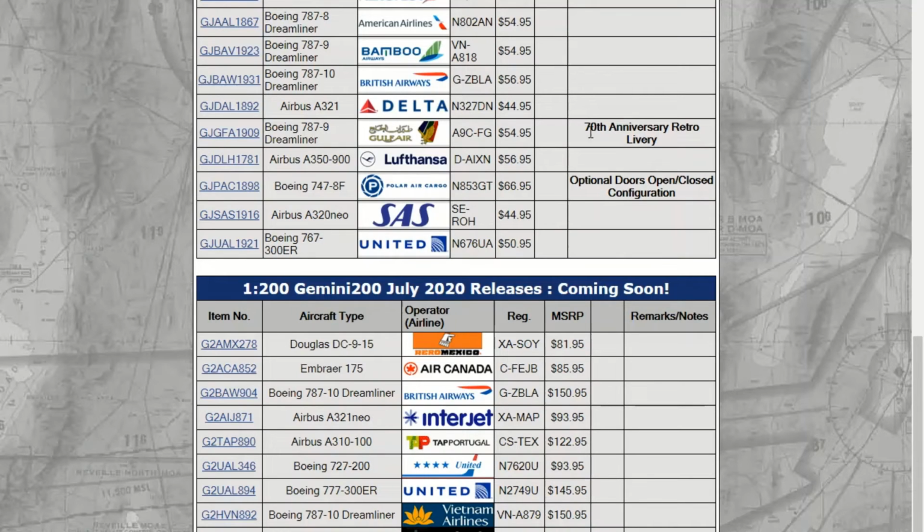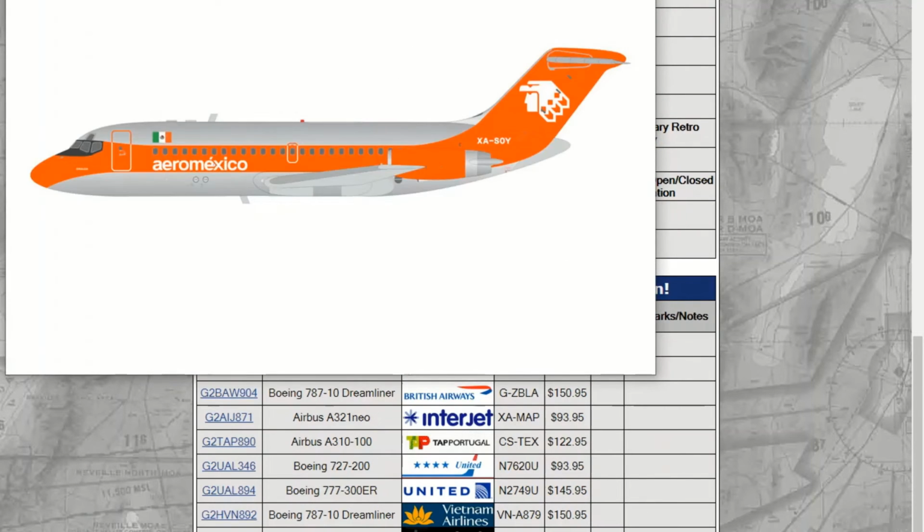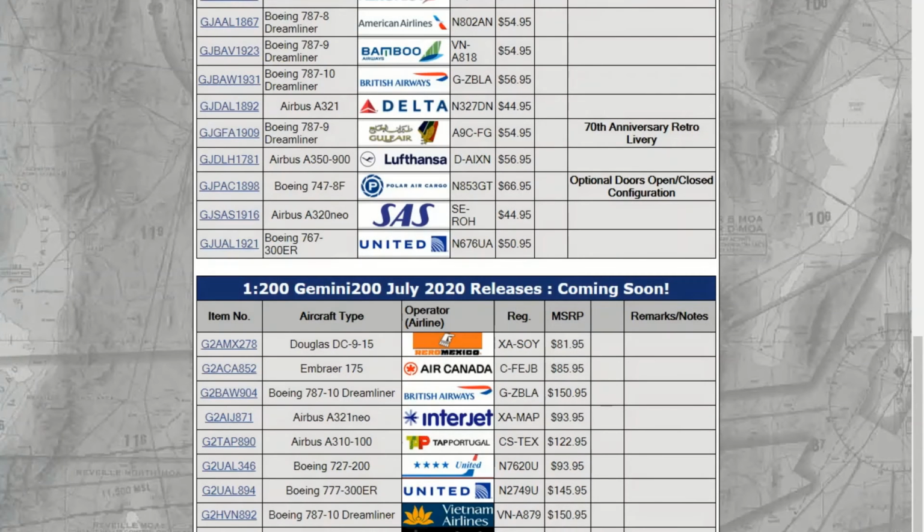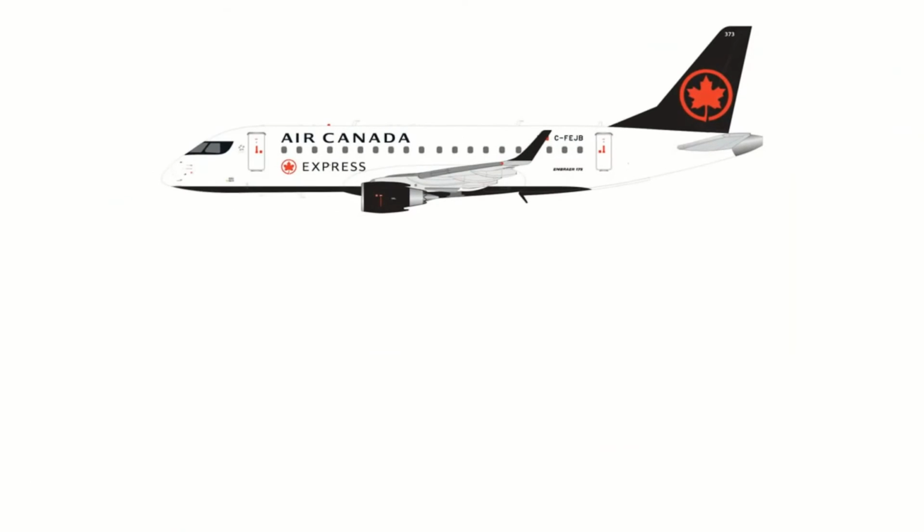1 to 200 now, we have the Aeromexico DC-9. Very nice livery if you're a 1 to 200 collector. If I had the money, I would definitely pick that up. I'm pretty sure it's chrome too, unless it's just gray. We have the Air Canada E175 in the new livery. They did this in 1 to 400 in October, so finally did it in 1 to 200.